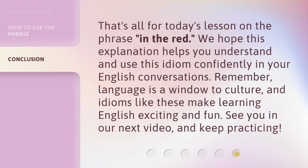That's all for today's lesson on the phrase "in the red." We hope this explanation helps you understand and use this idiom confidently in your English conversations. Remember, language is a window to culture, and idioms like these make learning English exciting and fun.